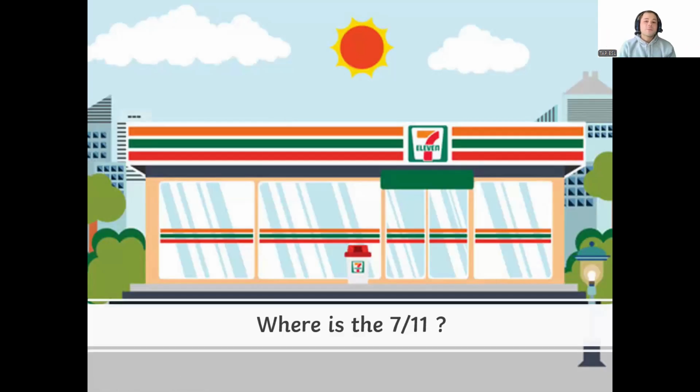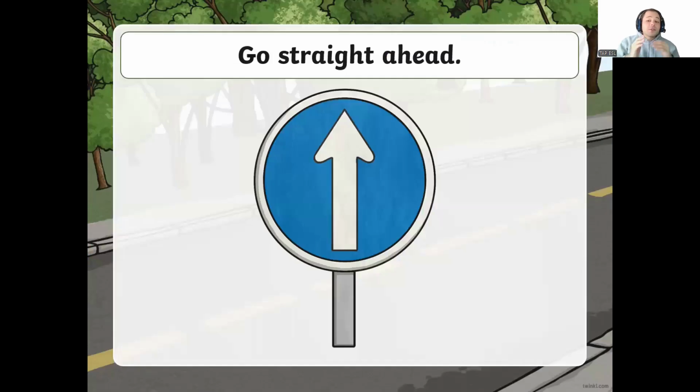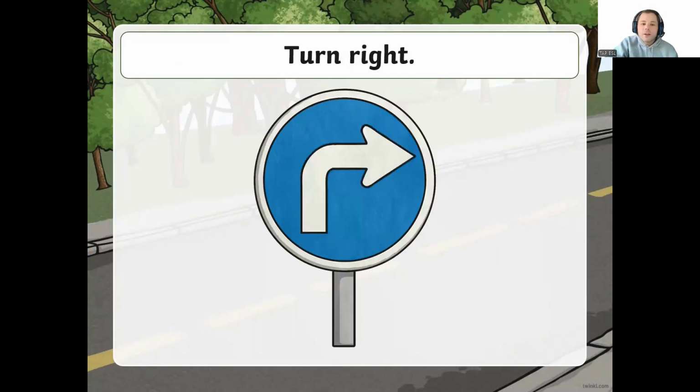Okay, so today we're going to be learning where is the 7-Eleven? So this is to go straight ahead. Just to go straight, okay? Easy. We can say go straight ahead, or we can say go straight. This is turn right. Pretty simple. Turn right. I'm going to turn right at the next stop. I'm going to turn right when I see the hospital.